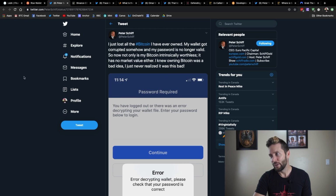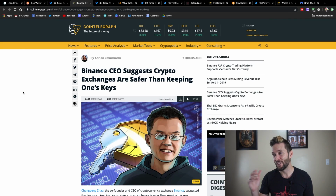But then you had people weighing in on Binance. Here you have the CEO of Binance saying that, because of Peter Schiff, he's pointing out that, you know what, people encourage people to hold their own private keys, but I think that online exchanges are much safer for most people, which is, again, a terrible take. I don't know how many times this guy's going to say it. I mean, obviously, he's got a vested interest in people leaving funds on his exchange, but yeah, there it goes.